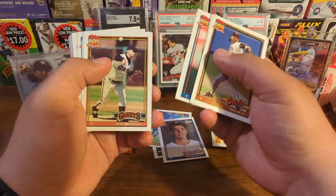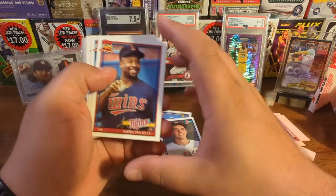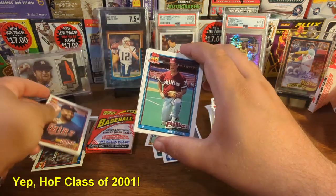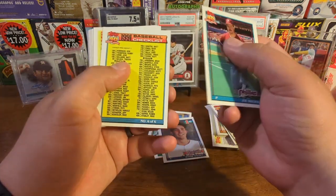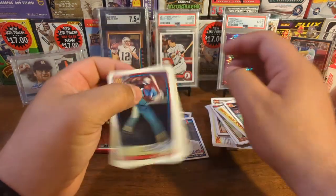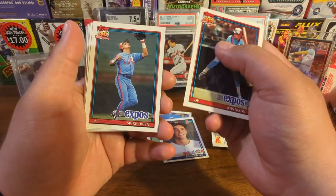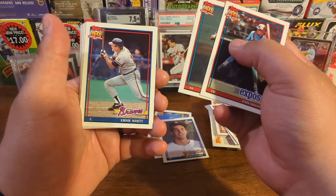John Russell. Jeff Brantley. Kirby Puckett, pretty sure he's a Hall of Famer. Sometimes I get confused. I'm not perfect, but I think he's a Hall of Famer. Joe Bover, another checklist, another contest card. There's Otis Nixon, that Montreal Expos. Think Montreal should have a team back? Wow, two in a row. I think they should get a team if they can sustain it.